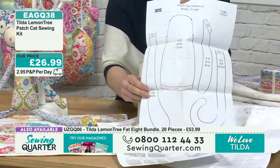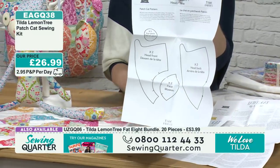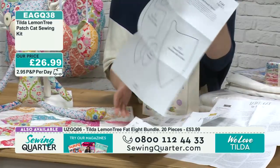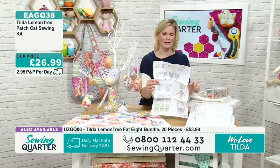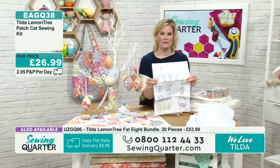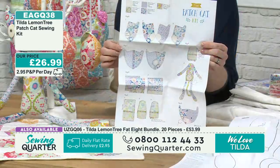Again, if you've got the template plastic and you know that you're likely to make more than one, then you are going to be tracing these off. So you may just as well put it on something that's going to last. And then the beauty of this is that this gives you a serving suggestion as to which fabrics to use where.